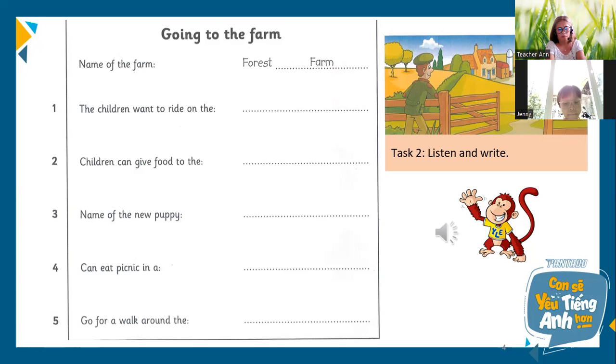Five. There's a lake near the farm. Can we go for a walk around it? Yes, we can. Shall I take a photo of our class at the lake? That's a good idea. Let's go there now.